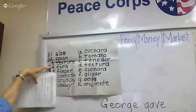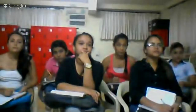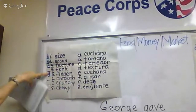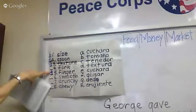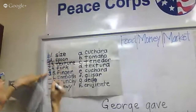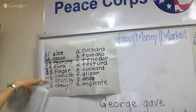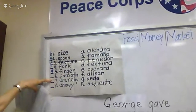Texture. This one's a cognate. This one's easy. Letter D. Excellent. Fork. C. Excellent. Good. Tenedor. Smooth. Smooth is como suave.